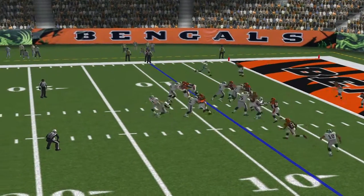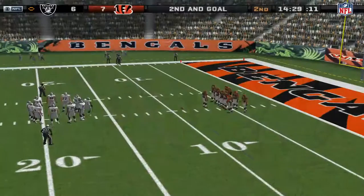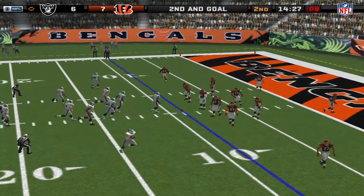The Bengals with a four-man front. They give it to the halfback, number 21. Is there on the stop. No gain on the run. It's second and goal at the 9-yard line.